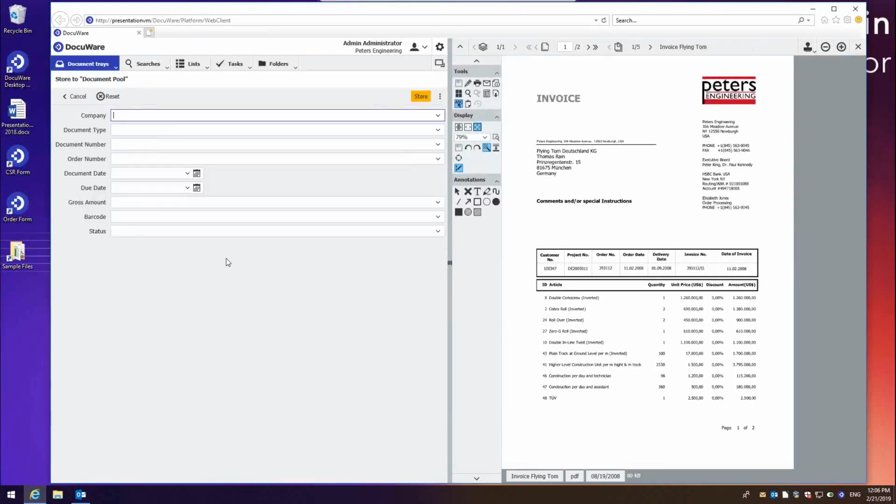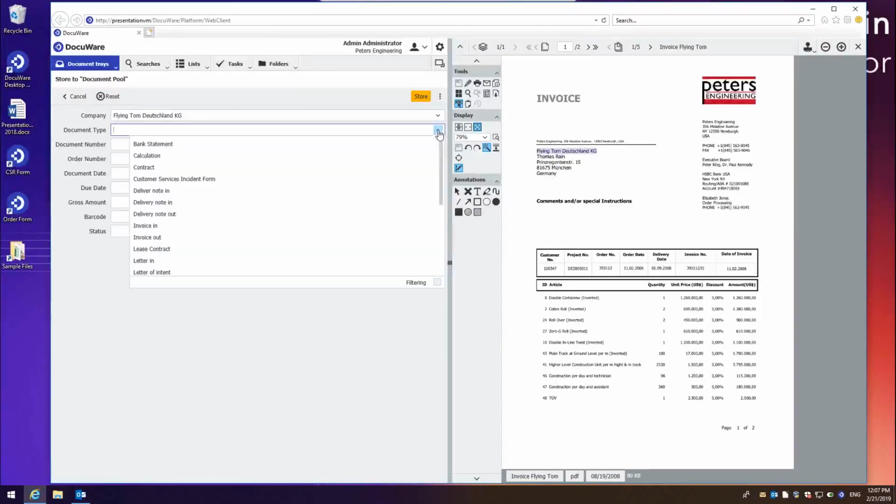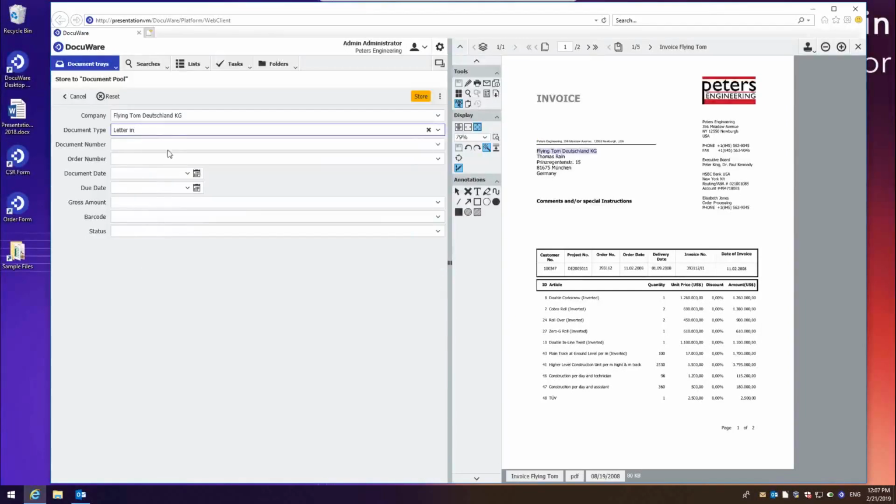Now, Docuware has numerous methods of automating the indexing. But if you have to do it manually, you would simply put your cursor in the field and highlight the information on the document you want to use for indexing. You can also use a select list. So let's do a letter N. For the document number, we would select our project number.